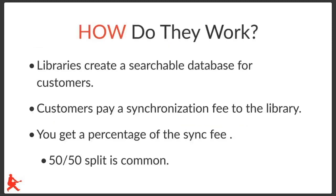So how do music libraries actually work? Well, music libraries are basically websites that have a searchable database for their customers. So someone who's looking for a track for their video will go on a music library like Audio Jungle or SongTrader, and they'll type in a few keywords, and then a bunch of results will show up. They'll listen to a few tracks, pick the ones they need, choose a license depending on what they need it for, and they'll pay a synchronization fee to the library right there and then.